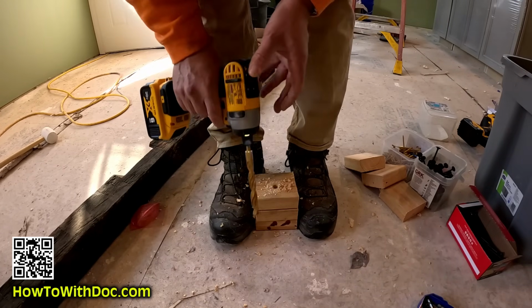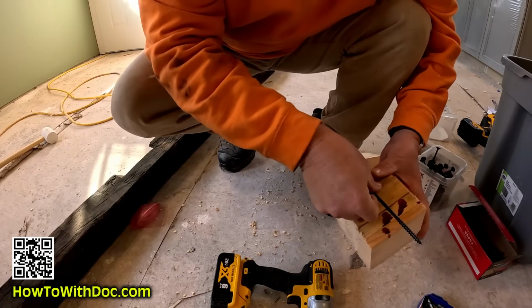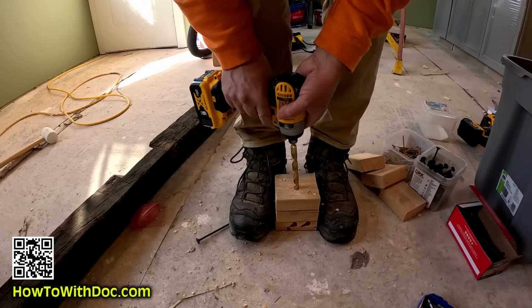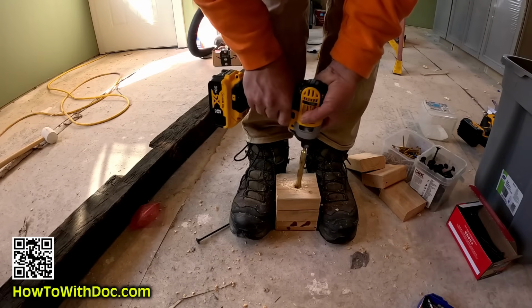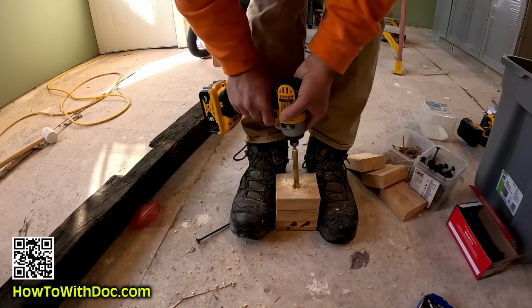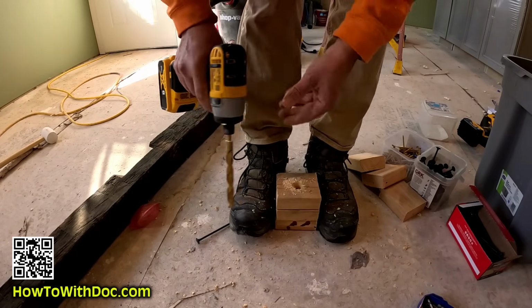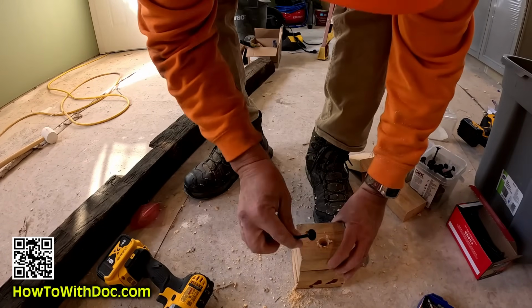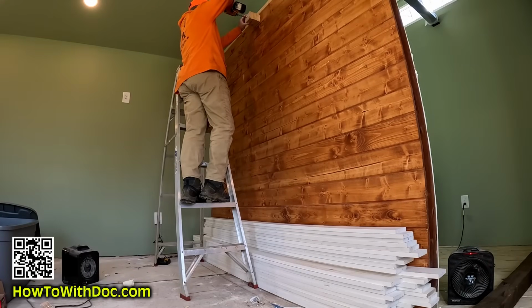Like that. If I use one of these, if I use one of those. That'll work. Now it'll go like that. Supposedly there's a stud right here.